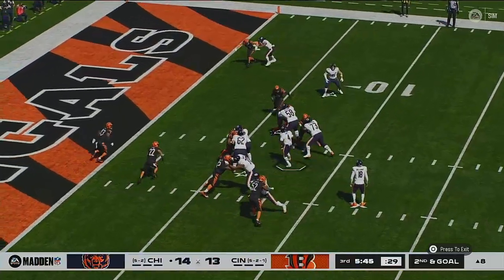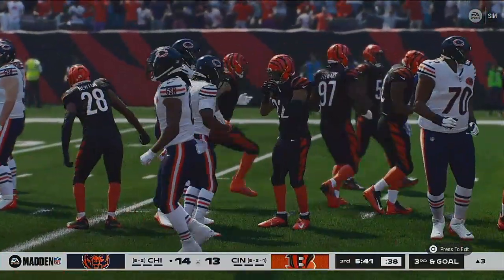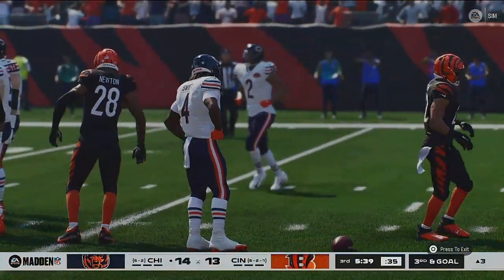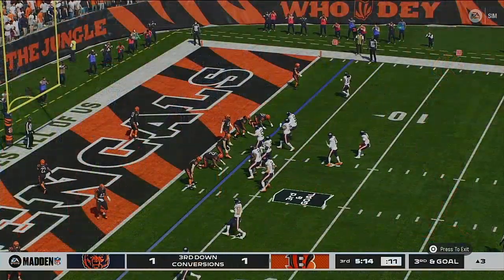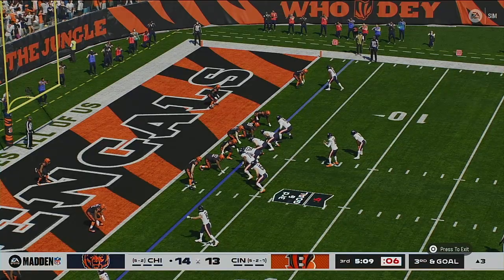On the give, here's Swift, and he turns out some of the hard yards in this area of the field, working it to the 3-yard line. Third and goal.